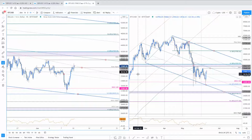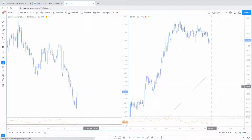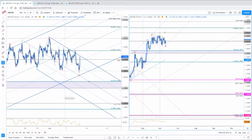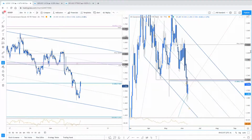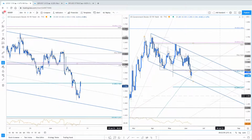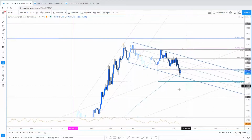Okay, real quick, I do want to hit Kiwi and gold, and then we'll take a look at SPX, but I just wanted to look at the 10-year real quick. So do you remember, guys, this chart? Look at this thing. You can't make this up. I've been showing you this chart for months.